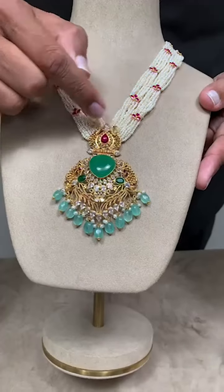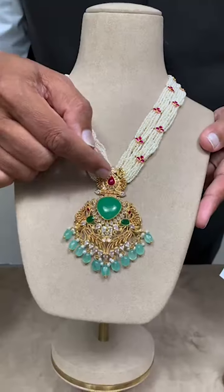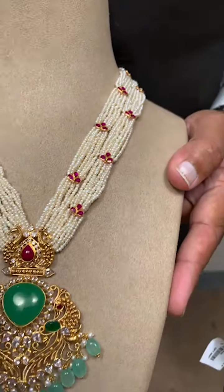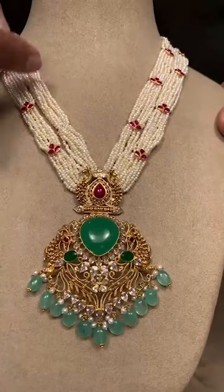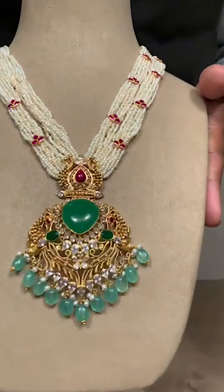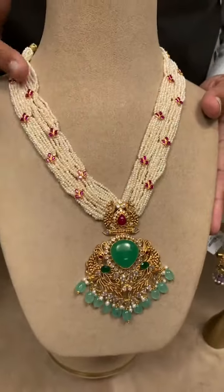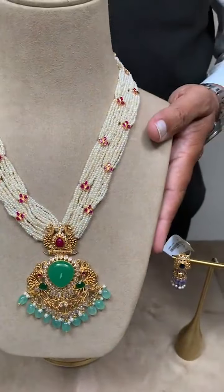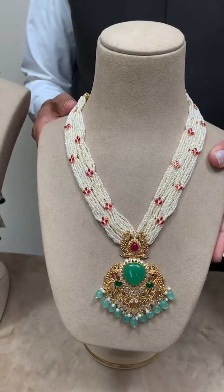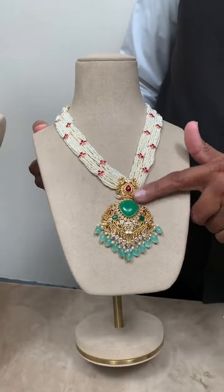And here also a very nice design, with a green and red combination. In the top you can see the green and red combination, and here very light, just like Russian emeralds, in the bottom, and all freshwater pearls. This is also in 22 carat 916 Hallmark gold with the CZs combination. These are all freshwater natural real pearls. The net weight we have used here is 19 grams of gold.